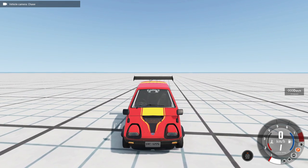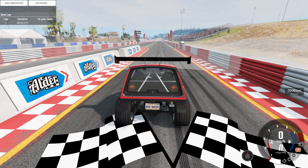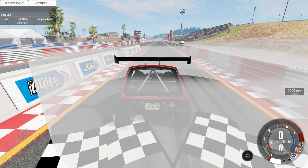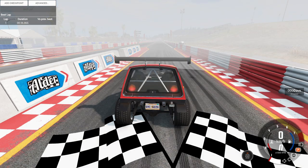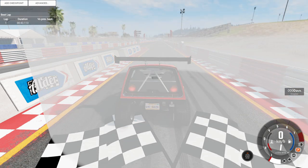Let's hop into the first event and see which one's faster in a drag race. For drag racing, we're gonna do it the old-fashioned way. We've got one checkpoint here, one checkpoint at the end of the drag strip. Let's see what we can do for our drag racing time. We're gonna launch this thing at a reasonably low RPM, and by reasonably low, I mean none at all. We're just gonna start driving nice and slow.